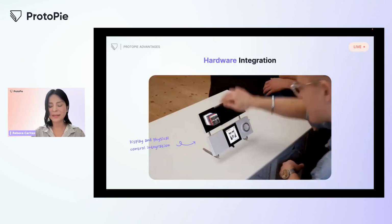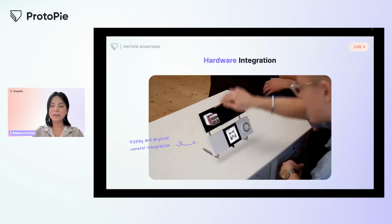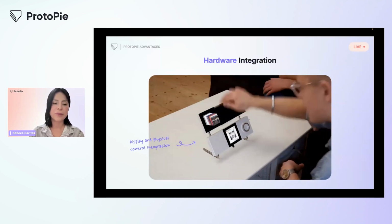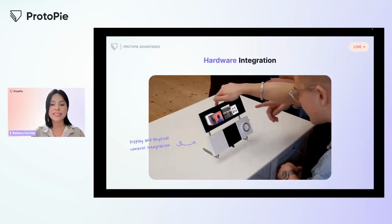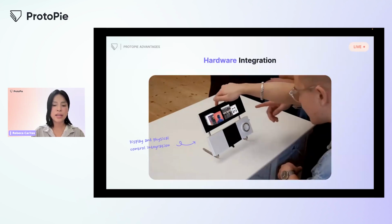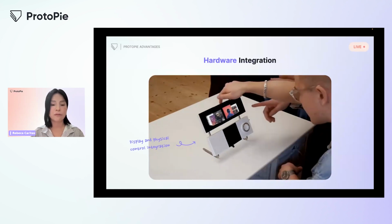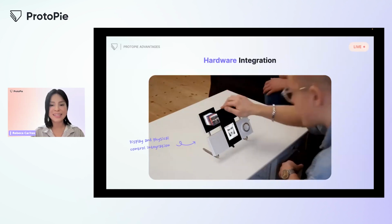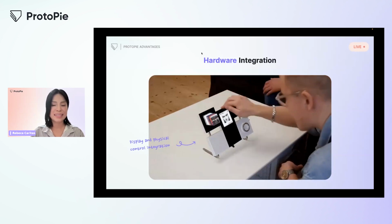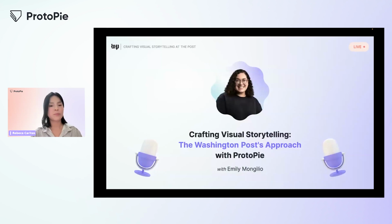Okay, let me jump to the next one. Not the last one, because we have a lot of other features, but ProtoPie also allows you to do hardware integration. As you can see in this example, you can use this music player, where you can select each of these albums and make them play on a real physical device. This is awesome, right? This was created using Arduino. So yeah, this and more you can create with ProtoPie.